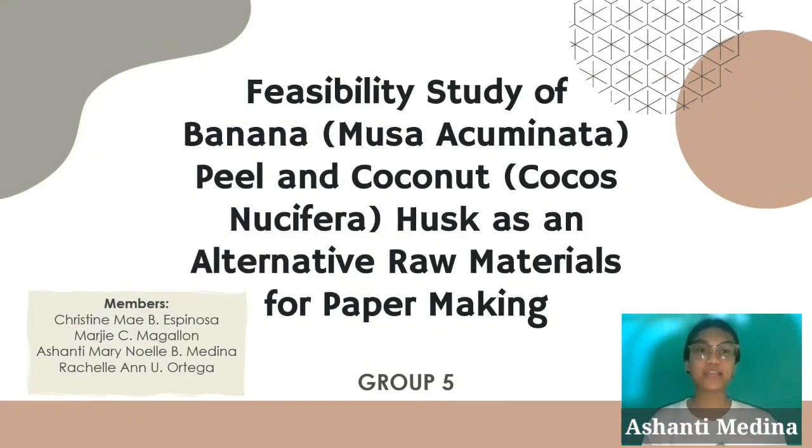My name is Ashanti Noelle Medina, and I'm with my groupmates, and we are here to present our research entitled Feasibility Study of Banana, Musa acuminata, and Coconut, Cocos nucifera, Husk as an Alternative Raw Material for Paper Making. Before we proceed, I would like to introduce my co-researchers, my groupmates, Christine May B. Espinosa, Marjie C. Magallon, and Rachelle U. Ortega.